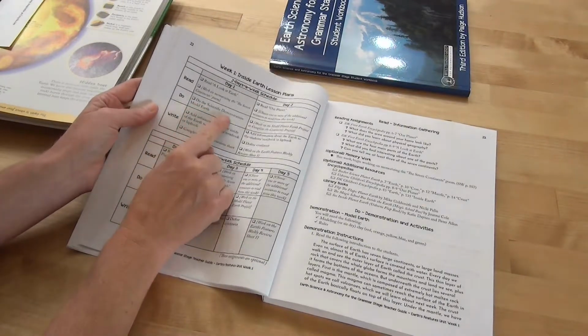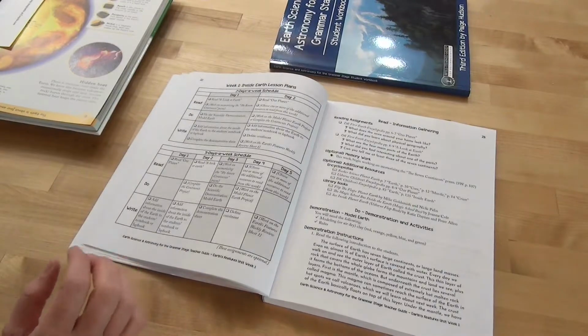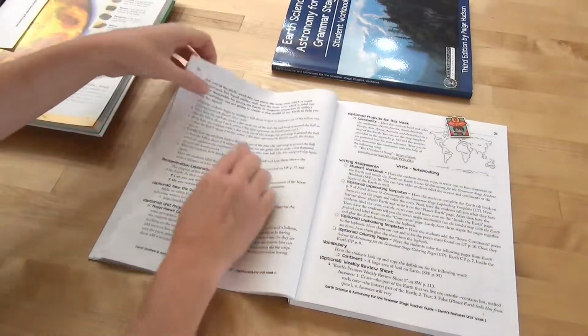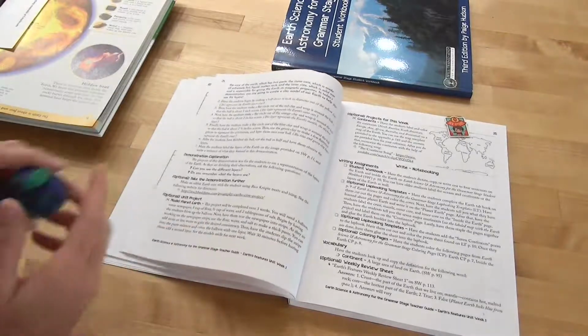And then it said, do the scientific demonstration of model Earth, which we did and was super fun. So it gives you step-by-steps on what you need to be able to make this model Earth. I mean, it literally tells you to roll out a ball that is about 1 inch across. So that is what we did.